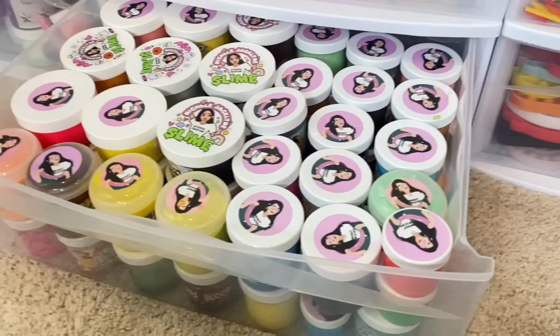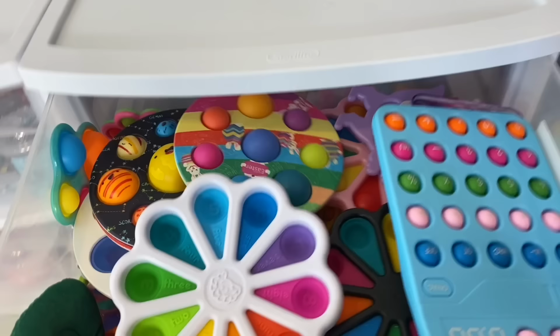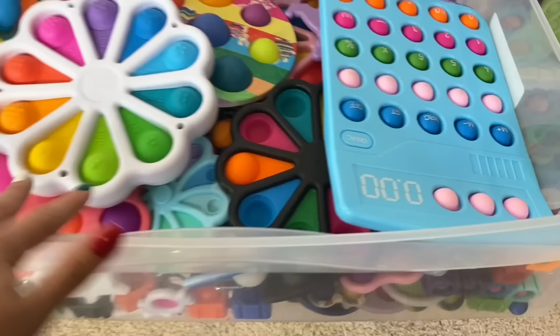And hello, Poppets and Dimples. Okay, guys. So, in this next drawer, these are jumbo drawer organizers, we have my dimples. And we're going to do a little ASMR with this drawer. Less talking, more ASMRing. You guys ready? Here we go.